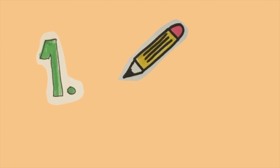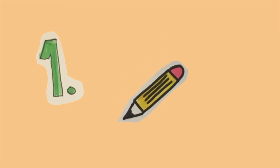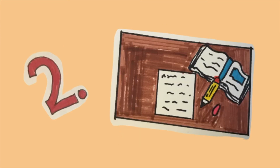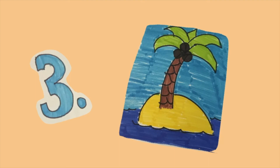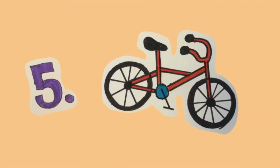I'm going to read them out again a little bit slower, and you need to check that you've got all your syllables and letters in there. Also, double check that punctuation. I accidentally dropped my pencil. My favorite subject at school is history. I wish that I could visit the beautiful island in February. He often goes to the library. She likes to ride her bicycle regularly.